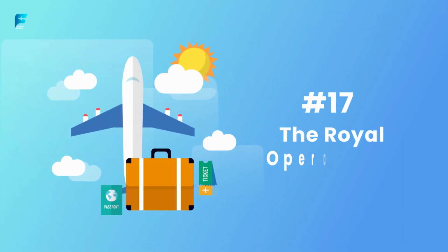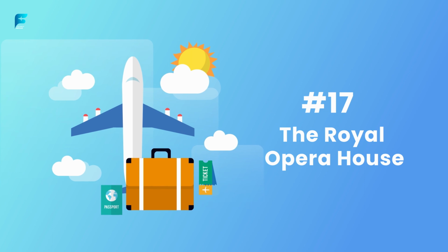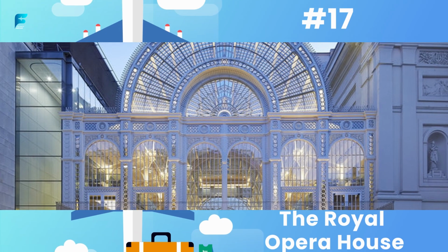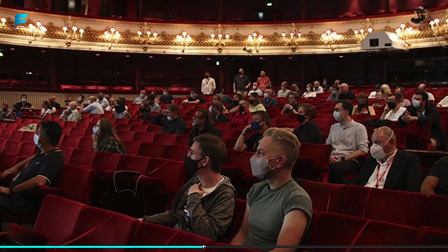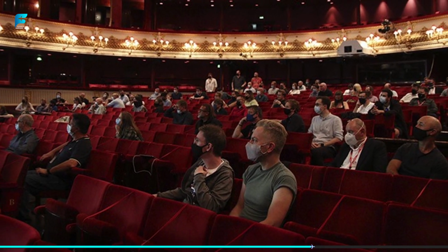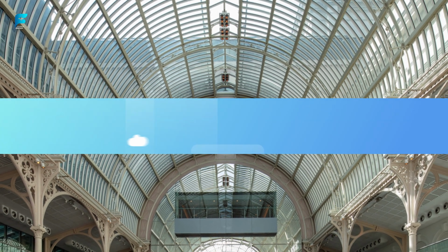The Royal Opera House is situated in Covent Garden and is home to the Royal Ballet and the Royal Opera. Visitors may watch concerts, take guided tours, and learn about the history and design of the building.